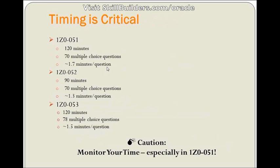Timing, I mentioned, is critical, especially on the 051. 120 questions, 70 multiple choice, 1.7 minutes per question. On the 052, 90 and 70, you got 1.3 minutes. 053, a little bit more because it's a more complex administration course, 1.5 minutes. As I mentioned, 052 and 053 are concepts. You're more than likely going to have enough time.